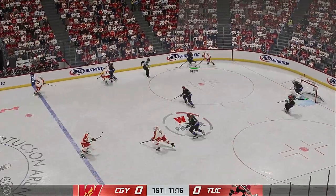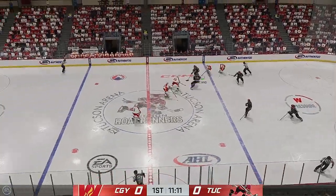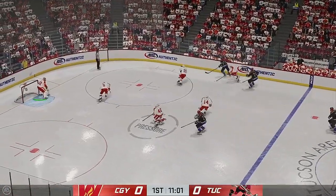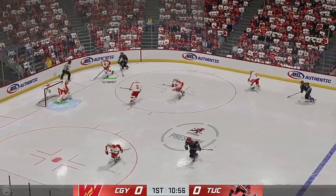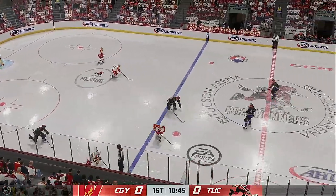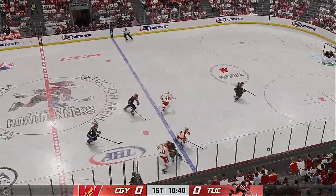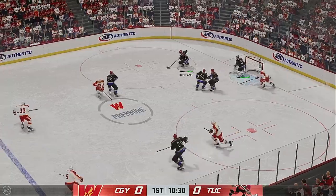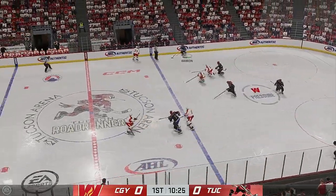Tucson's taking possession in their own end. Drew's got the puck in his own zone. Taken along the wall by Schwinn. Calgary's looking to break out. Fires it into the offensive zone. Here's a short pass to Kirkland.